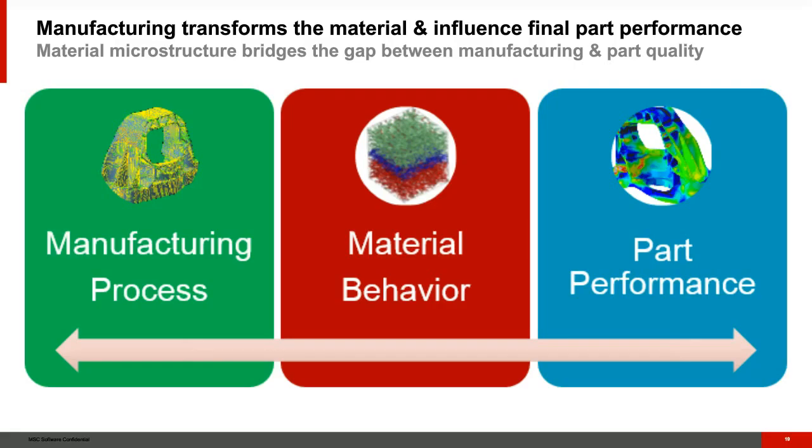We all know that manufacturing transforms the material and influences the final part performance. And so what we've been doing at Digimat for 15 years now is really connecting the manufacturing process with the part performance, and we do that via the material behavior and microstructure.